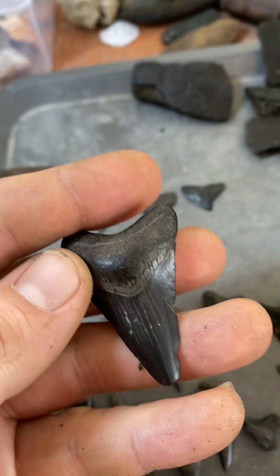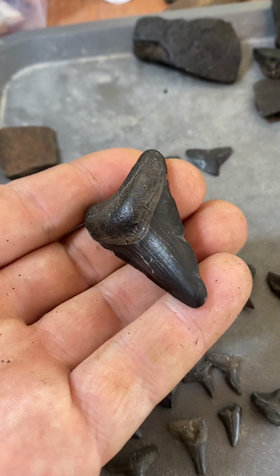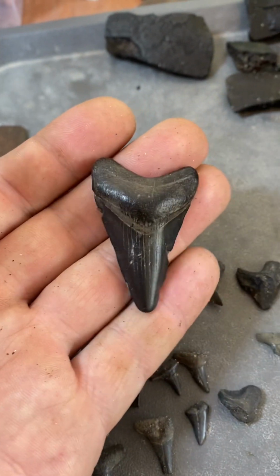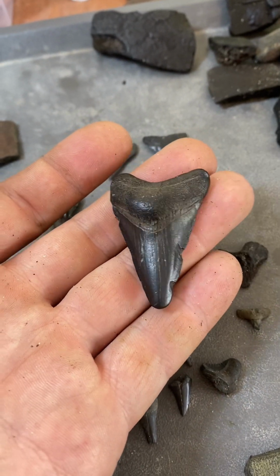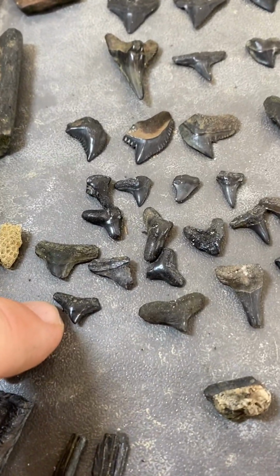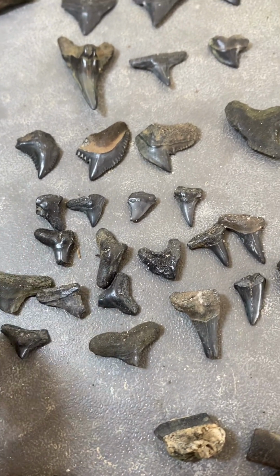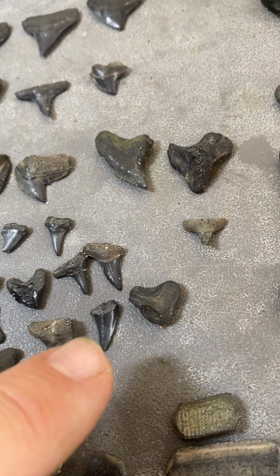I'll skip to this one real quick, just because we're talking about megs first. Really decent condition. It's a little chipped on the side, but that's going to make a really cool pendant. I'm going to wear it with pride. It was a lot of hard work to get that out of the water, for sure. So you can see we got a lot of busted teeth. There's the first one. I did find it again. It was in a little plastic baggie in my shirt. We bring plastic baggies and containers and stuff.